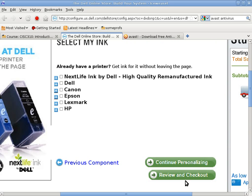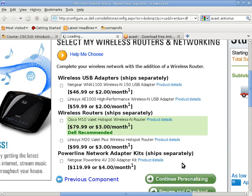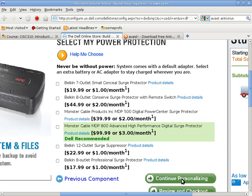Oh boy. Yeah, so you can basically see how this process is going to take quite a bit of time. Selling you ink for your printer. Yep. I don't need any. Thank you. Wireless router. No.